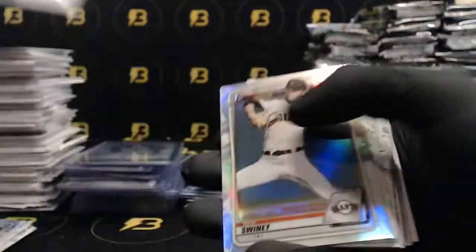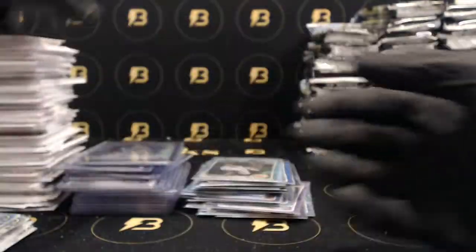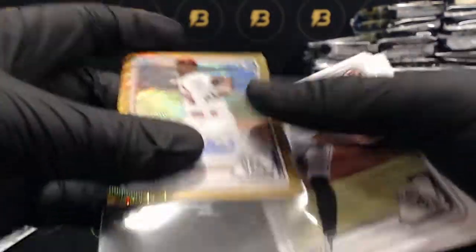We got Calabrese, Tolentino. We got Sweeney and Phillips. Yeah, Parker and Rhea. Yeah, Hankins going out to the Indians, to 150. And very nice, Hence, gold wave to 50, going out to the Cardinals.